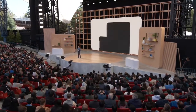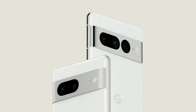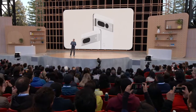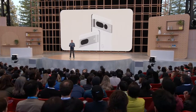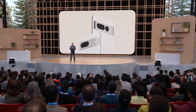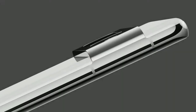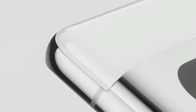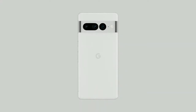Here's a first look at the Pixel 7 and Pixel 7 Pro. You can see that we've extended the aluminum finish to the entire camera bar for the next evolution of the Pixel design language. The housing and camera bar are made from a single piece of 100% recycled aluminum. And the gorgeous Pixel 7 Pro, with its triple camera system, sets a completely new standard for photography, performance, and design. I really love the contrast of the different materials and the simplicity of the design. The polished aluminum looks beautiful with the glass in the back of the phone.